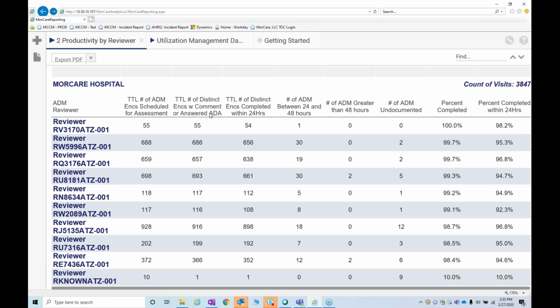And this ADA or assessment would have been that admission verification order. Okay, so again, you can add in these processes and watch and see how your staff is doing it. This is showing me how many reviews were done within the 24-hour time period. And you can see reviewer 1, which must be me, is doing very well. How many admission reviews were done between 24 and 48 hours? Not bad. And how many were done greater than 48 hours, which everybody did pretty good here, but this is pretty much unacceptable. So I would probably have a little meeting with this reviewer as well as this reviewer as well.